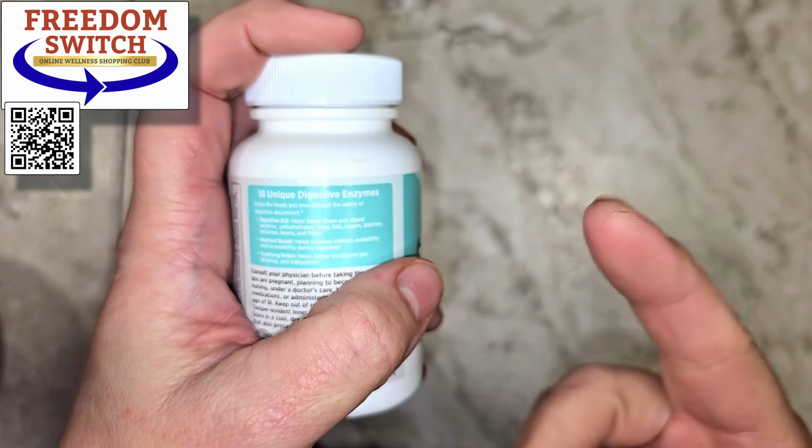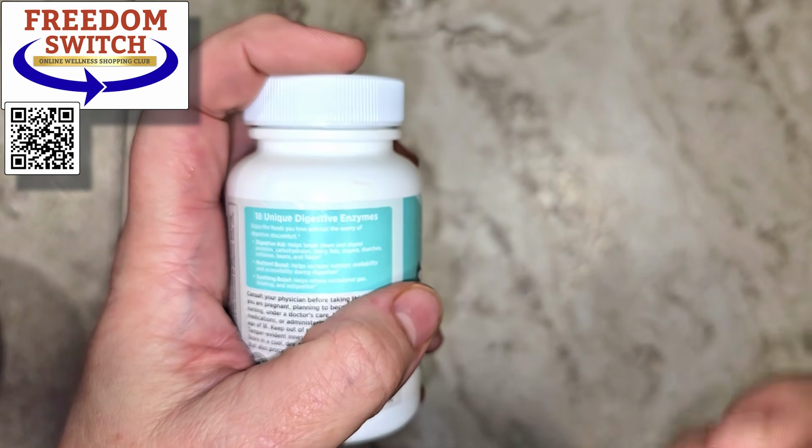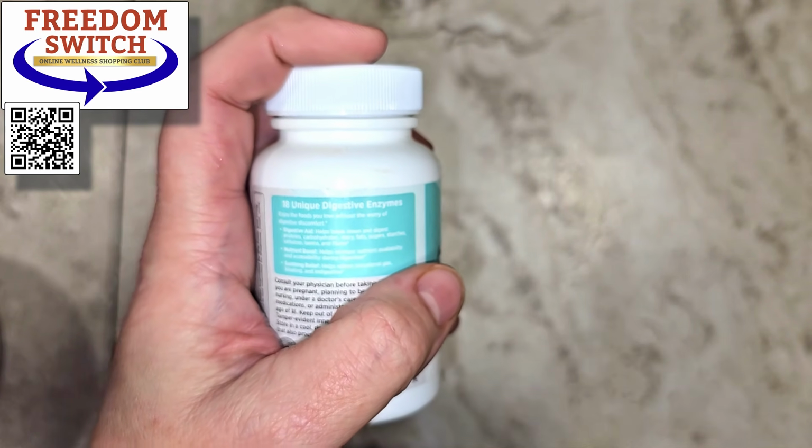So, a lot of people struggle with gut health, and gut health is so important because it controls our immune system. It really controls everything. And so it's really, really important. So we really like to have this on hand.